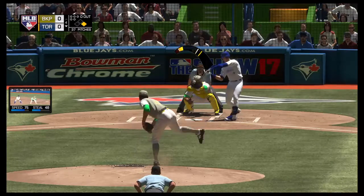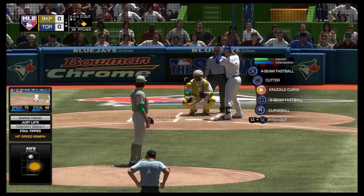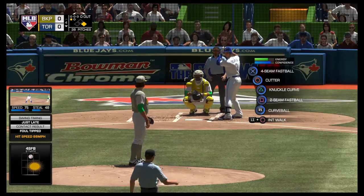Here's the first pitch to him. Just got a piece of it as it's fouled back. No runs, just 1 hit, 1 error thus far for Toronto.